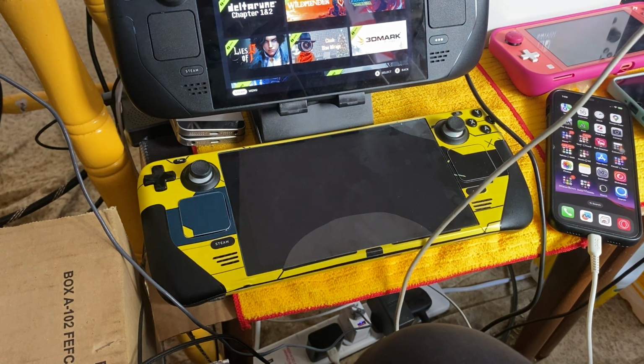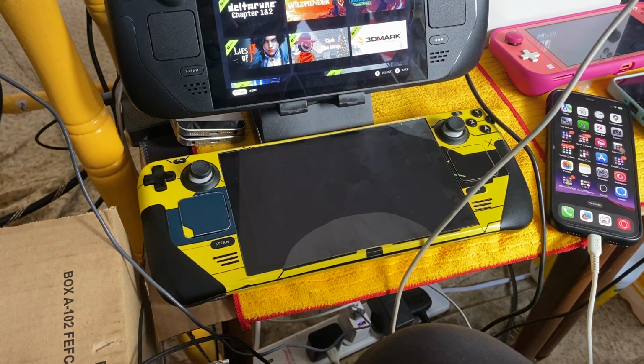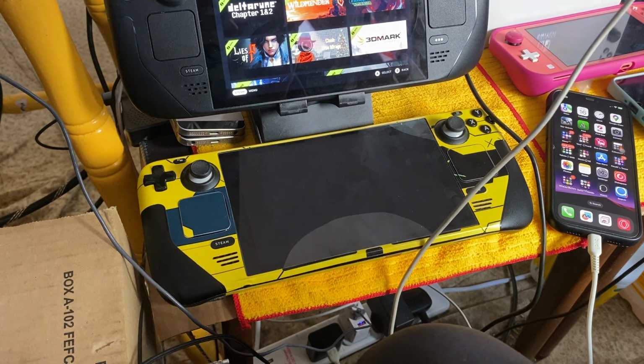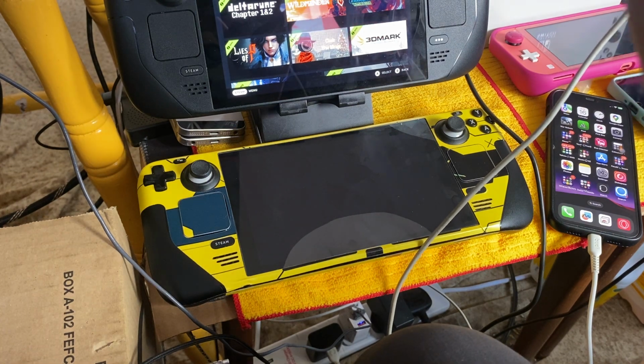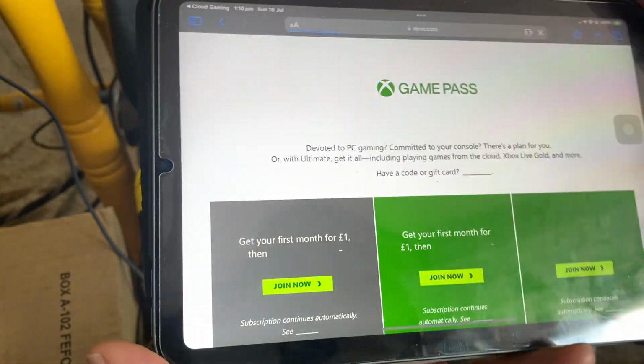Right guys, like I'm saying, if you've got a Steam Deck that won't boot up, then the other option you've got is just changing the SSD and putting in another SSD.